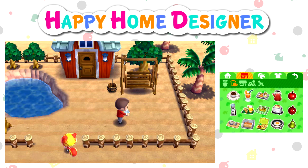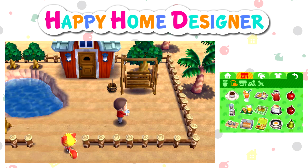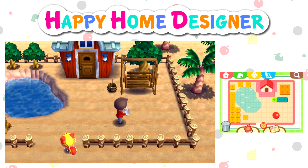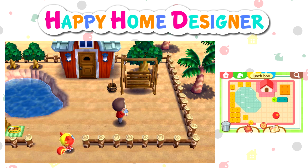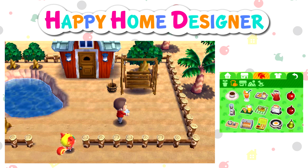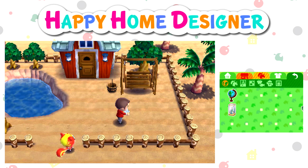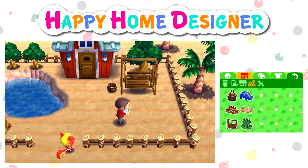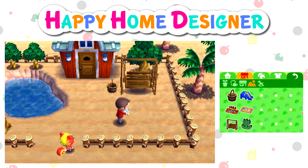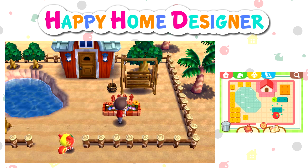I guess we could put a table with, like... Actually, no, the lunchbox. Is that something which you can put on the floor? No. Don't like it. This is actually quite tricky. Okay, let's go back to... I assume this is, like, outdoor activities. Or outdoor decorations. We don't really have much to choose from at the moment.